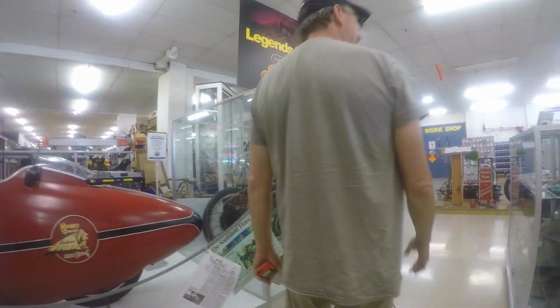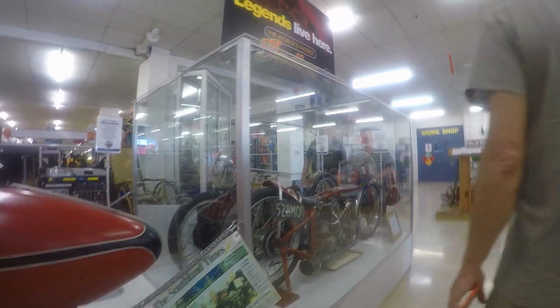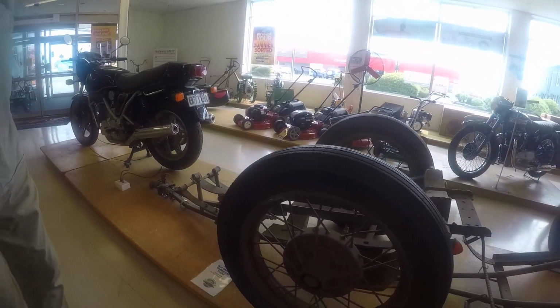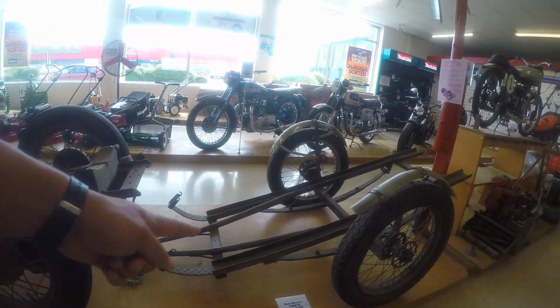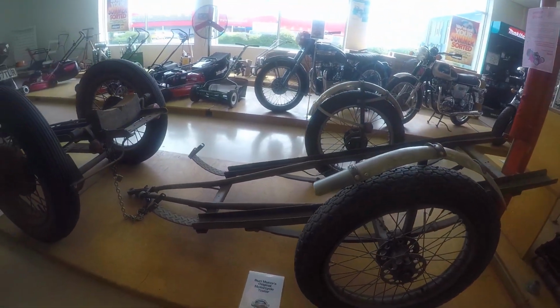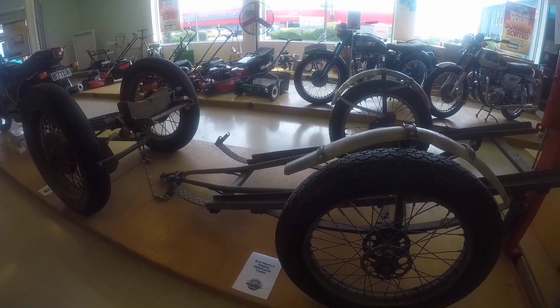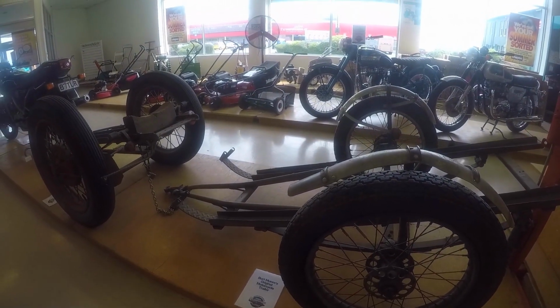It's from the film. Used in the film. All right. Replica, okay. Oh, right next to the original one. Really? It's original, according to that sign. Yeah, original motorcycle trailer. Learn something new every day. Well, that's cool.